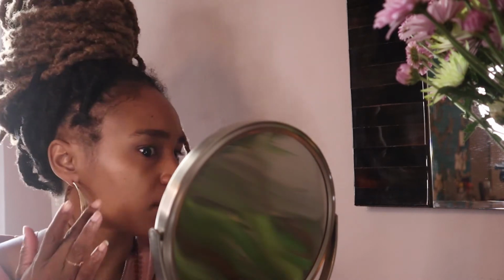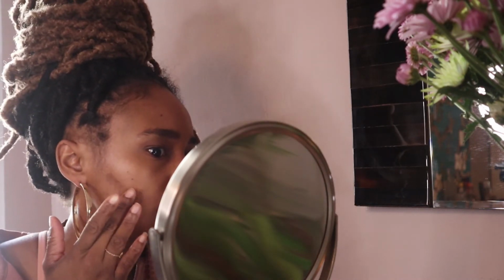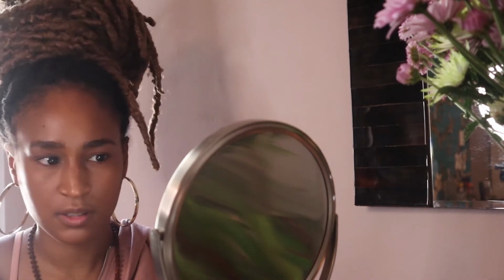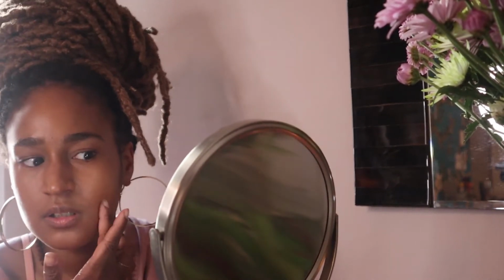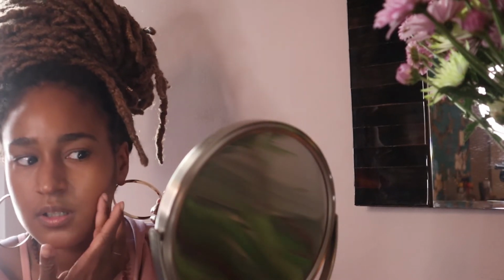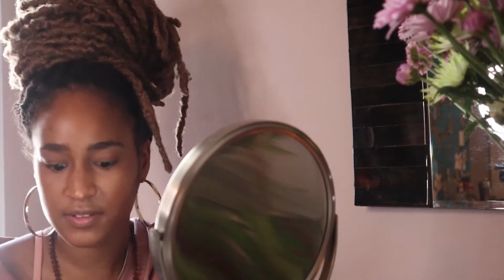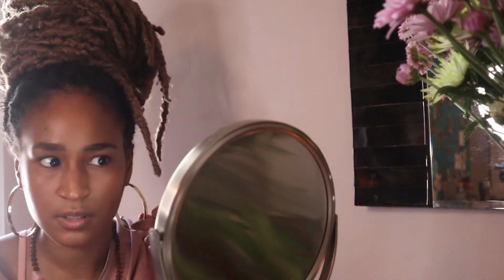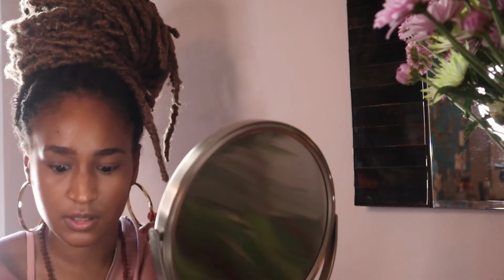So let me actually start with the deepest, and I'm going to kind of just stipple that onto the lower part of my cheekbones, and then around the perimeter of my face a little bit, and then I'll just use a beauty blender to buff it in.